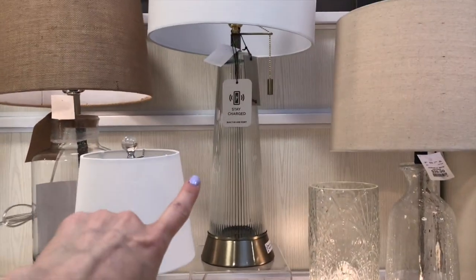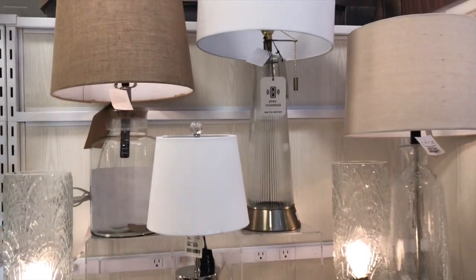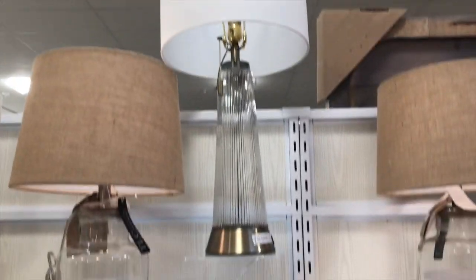$39.99. This one's got a built-in USB port to charge your phone. Kind of definitely Restoration Hardware vibes. There's two of them, so if you wanted to put them on either side of your bed.